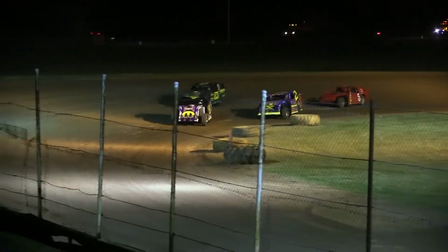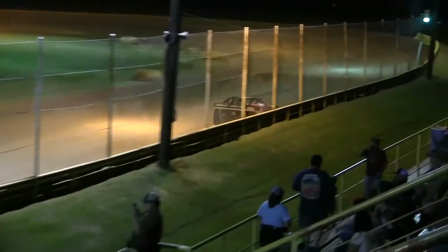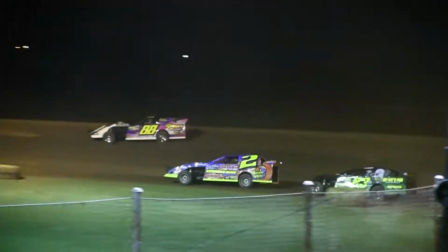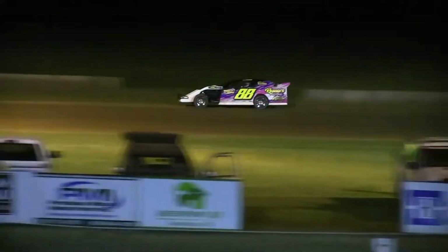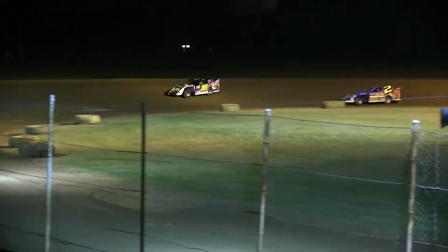The Ronnie's Paint and Body Mopar number 88, R.J. Stroman back on the loud pedal and back underway. Adam Roy has risen to second here as they roll into turn number 3. Good still third. The final 3 cars left on the speed plan.